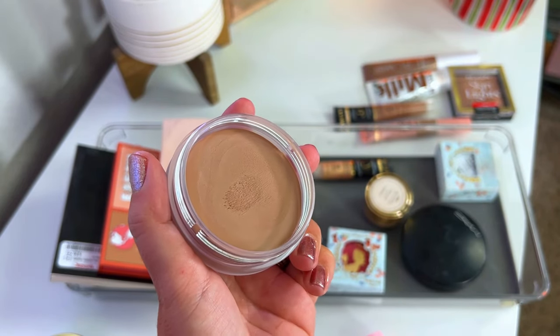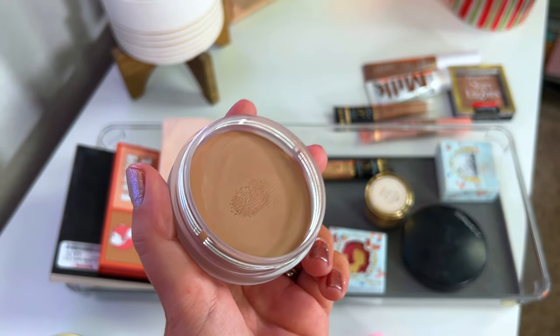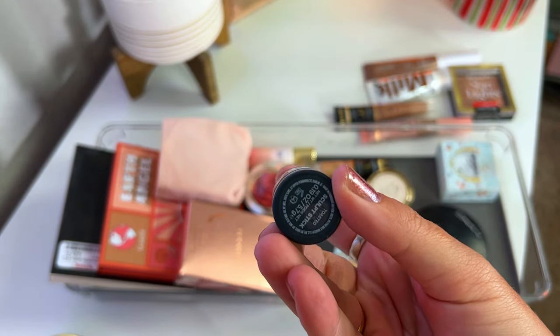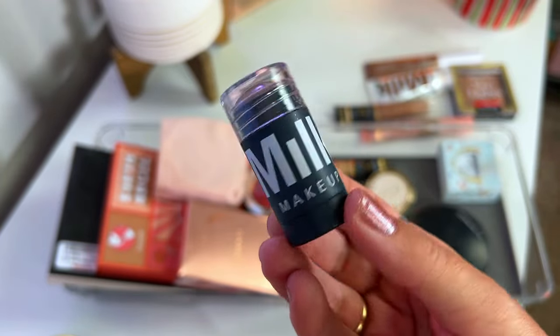I obviously have a hoarding problem because I can't seem to let bronzers go, but it's because I use them. I switch them up all the time. I never just stick to one bronzer, at least when it comes to cream, because I love them too much. Okay, so we do have a Milk Makeup contour stick. I actually don't have any contour sticks. I have bronzer sticks, but not one that's specifically designed for contour, so we're gonna hold on to this one.